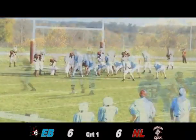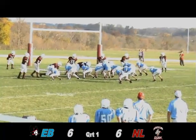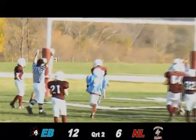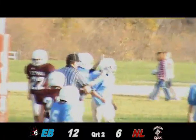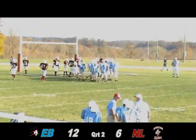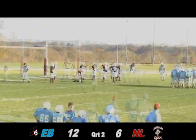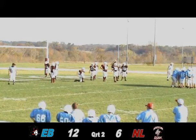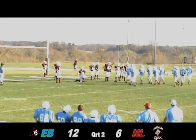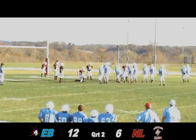We can't actually get a first down. Oh, Blue, get it in there. Second and goal, about the 2 yard line. Another first down. Block line. That was a big hole over the left side. Yeah, by that one tackle. Line did a good job. So scores 12-6, 7:56 left in the half.